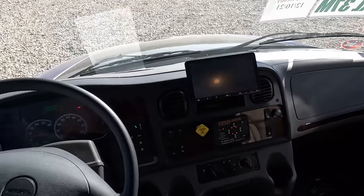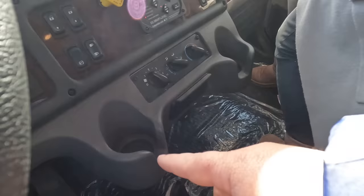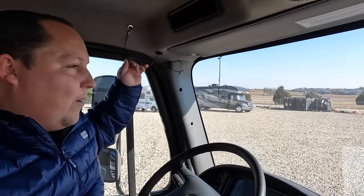And Andrea, please sit in my co-captain's seat. That is a full power seat right there. You got cup holders here, plenty of leg space. Let's go. We're going trucking. Let's go trucking. Hell yeah, let's go trucking. I like this. Yes, ma'am. This is nice. And yes, guys, yes, America, we're in Texas.